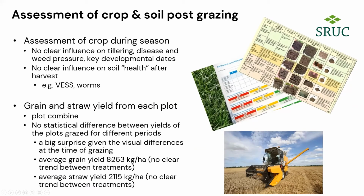The average of the 3 treatments was just over 8 tons per hectare, and there was no real clear trend between treatments. As we went from the 0 to the 1 to the 2, there wasn't an increase or a decrease. I think the lowest was actually the 1 day grazed, but it wasn't significantly different. And that was the same for the straw as well. There were no clear trends or significant differences between the straw yields, which is quite a good thing because it means you're getting the grazing without a reduction in the yield.